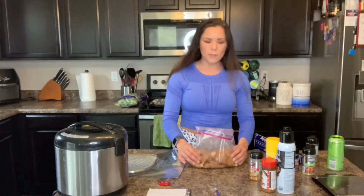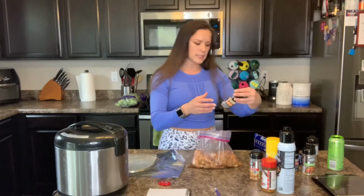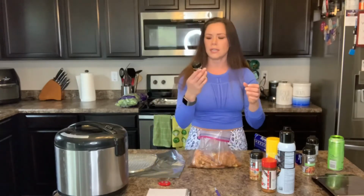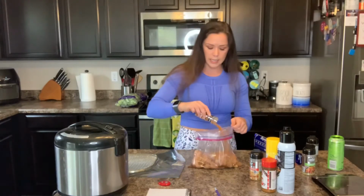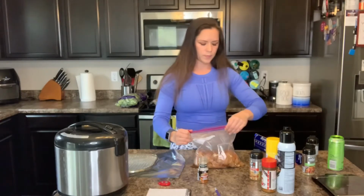So what I'm doing is I'm opening up my bag that already has the Worcestershire sauce in there. And today I think I'm gonna use this smokehouse maple seasoning. It's a McCormick seasoning. And I take the lid off of this and I just pour a bunch of seasoning in there. Then you want to close your bag back up. Get a little bit of air out of it.